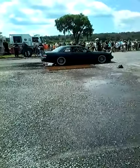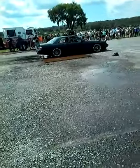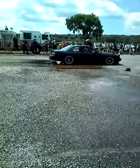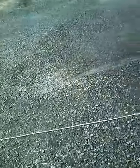This is probably going to be the most likely one to catch on fire, or blow up, because these things go so high in the RPMs. Yeah, so this is the most likely one.